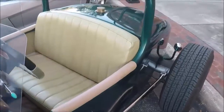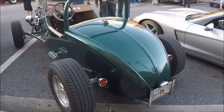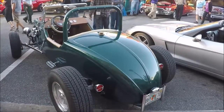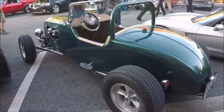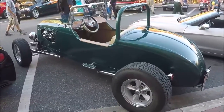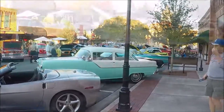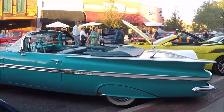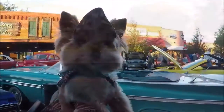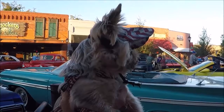That thing looks narrow, I know that. It's not too wide. Got a Volkswagen nose hood on the back of this thing. Thought it looked familiar. Looks like it's all handmade. Huh? What do you see? Hi, see anything you like?